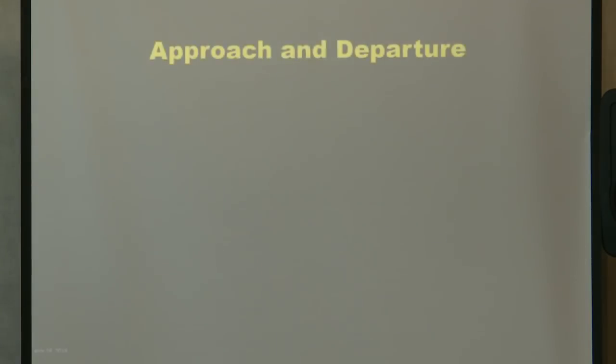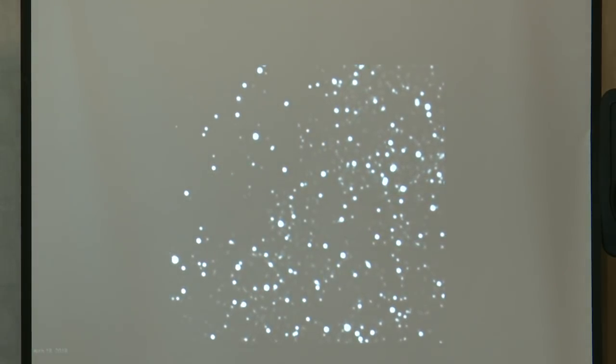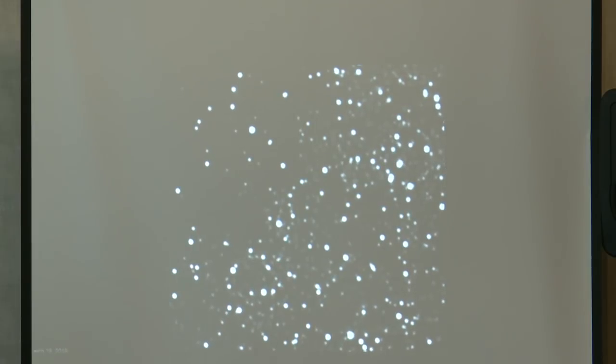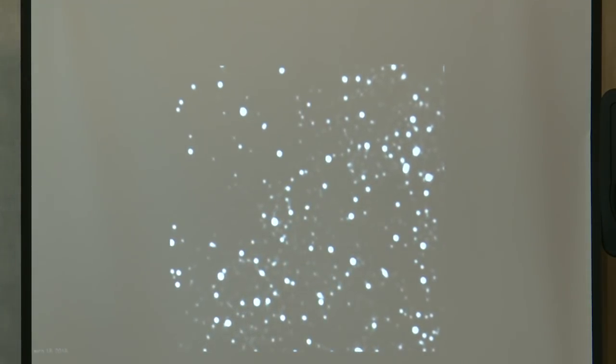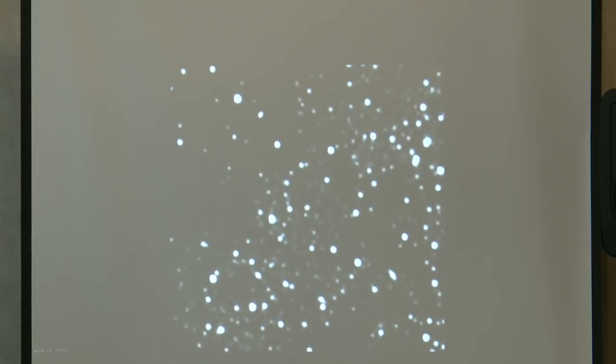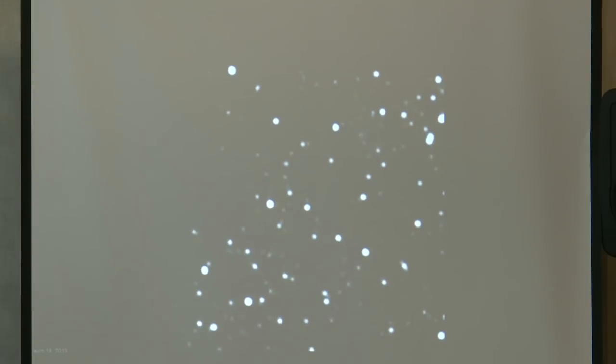I'm going to show you a video of the approach and then departure to Ultima Thule that John Spencer, who's in this room and can raise his hand, led the development of, and which we will show you later also has an audio soundtrack that Queen guitarist Brian May put together for us. So we'll show you that later.